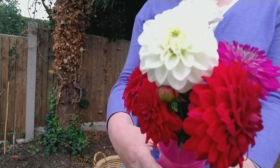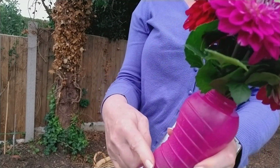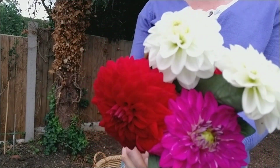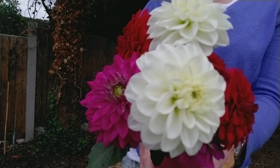So there's my second dahlia crop. Love the way the pink, this one, matches the colour of my water bottle. But they're just temporarily in water because I am going to do a proper flower arrangement later on in the video. Right, let's have a look at those cosmos.